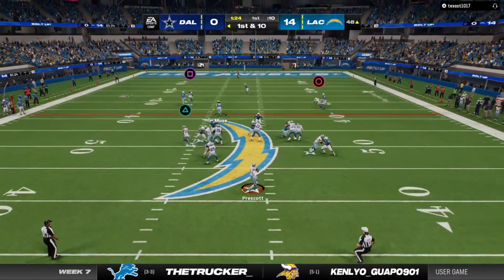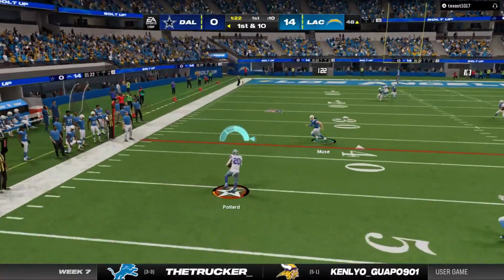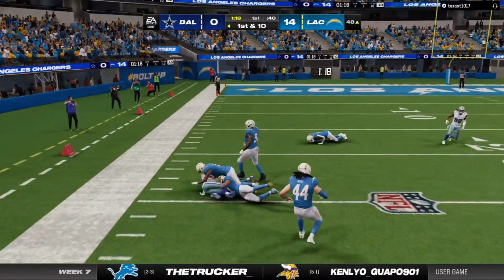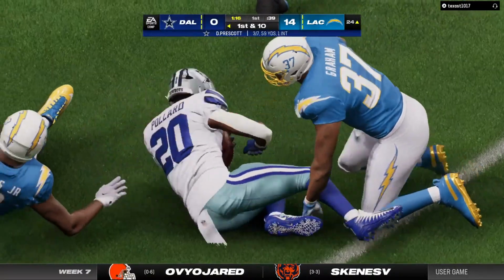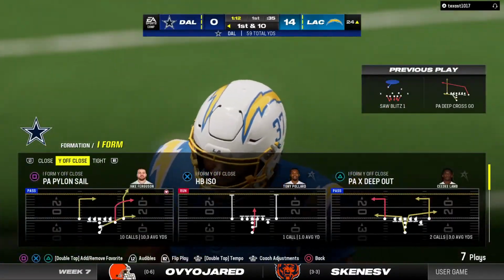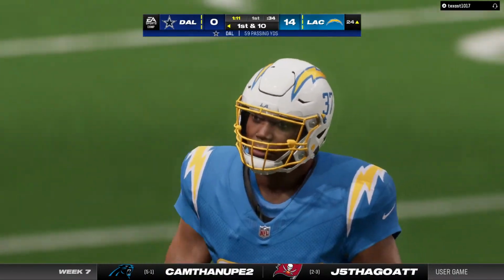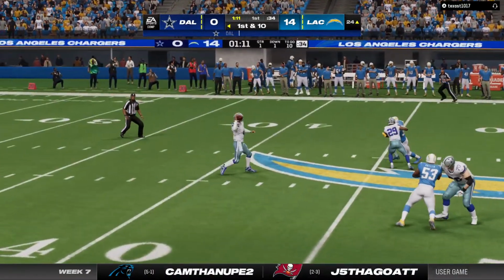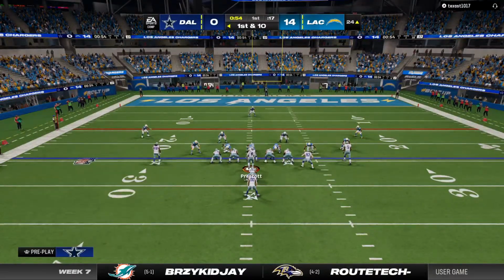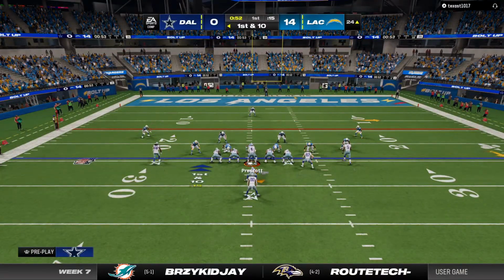Off the play fake, Prescott. That's dumped off to Pollard. And he goes down, but not before getting this inside the 25. It's another first down as they bite off 23 more on that one. Well, this offense will definitely utilize him as a weapon out of the backfield because he was close to 100 yards receiving a week ago. So they will try to get him the football in space as they did right there.